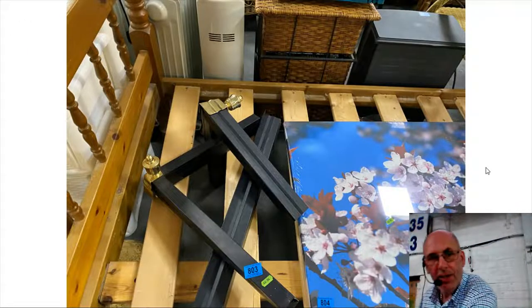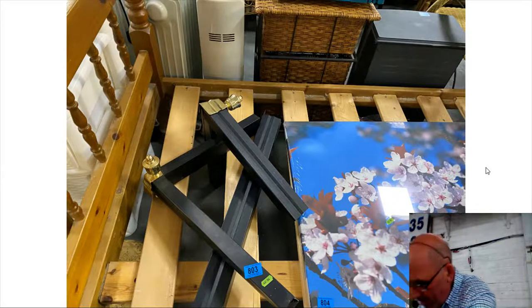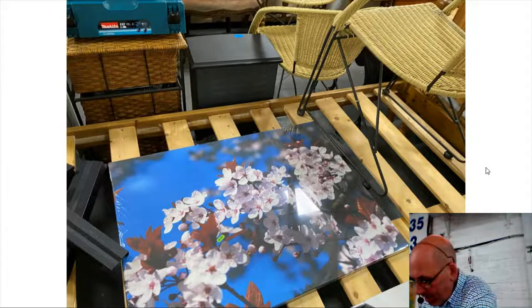803 is a fender. Start me a couple of quid. £2 for the modern fender. £2 anywhere. Anyone interested in this one? That one's not sold. Lot number 804 is the canvas.